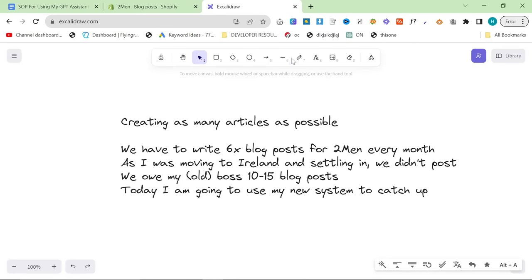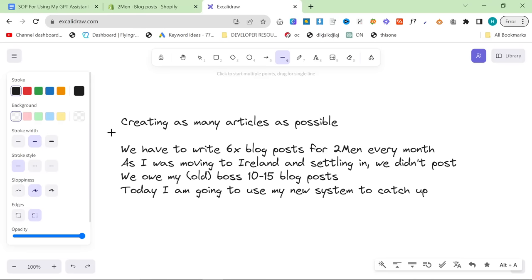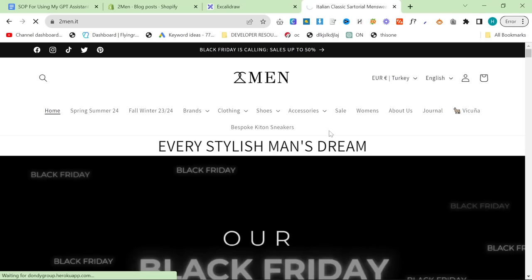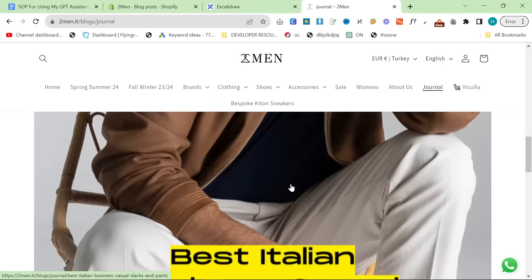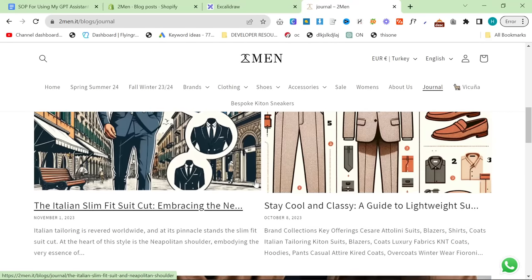Basically, as you may or may not know, my old boss is a client of my current agency where I'm working now. So they have in the contract that we basically need to give them 6 blog posts per month on Two Men, also on iSuite, but we're just going to be looking at Two Men today. And I have not done a blog post. You know, there's one on November the 3rd, November the 1st, October the 8th. We owe them here's September the 7th. We owe them 18 blog posts, basically.